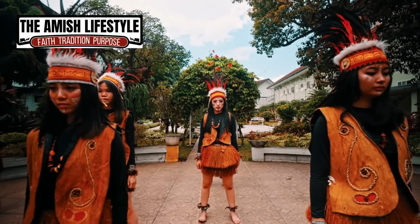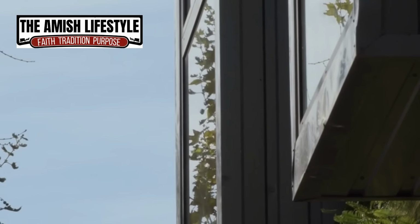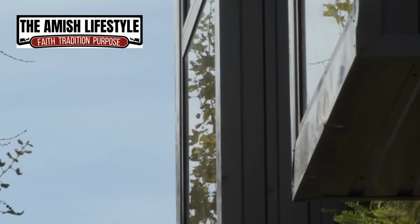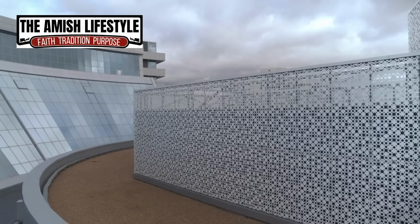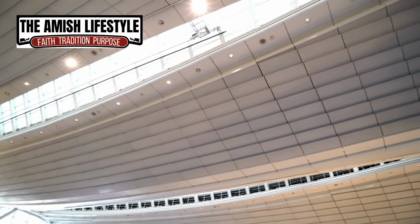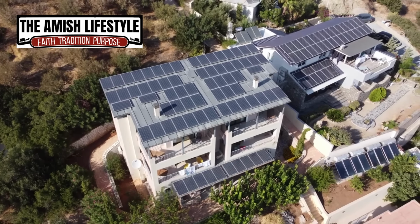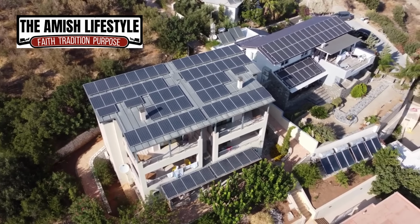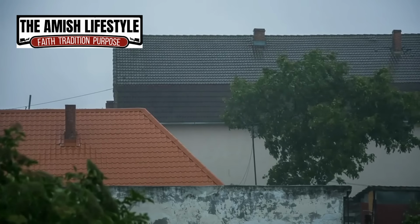Another trick the Amish use? They avoid large windows facing south or west, because those get hit with the strongest sunlight. Instead, they place smaller windows where the sun doesn't shine as hard. Less glass means less heat gain. And let's not forget about roofs. Many Amish homes have steeply pitched roofs covered in light-coloured materials. Light colours reflect sunlight better than dark ones. So instead of soaking up the heat, the roof bounces it back into the sky.